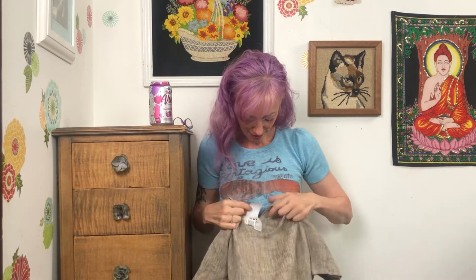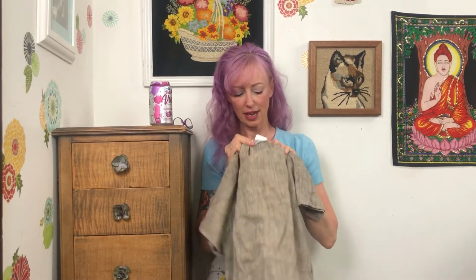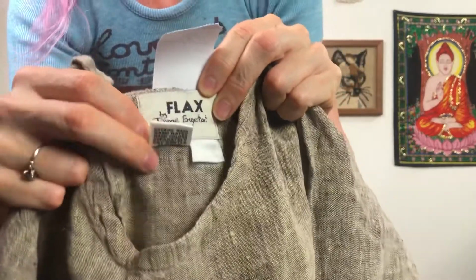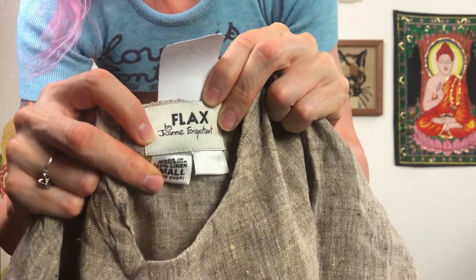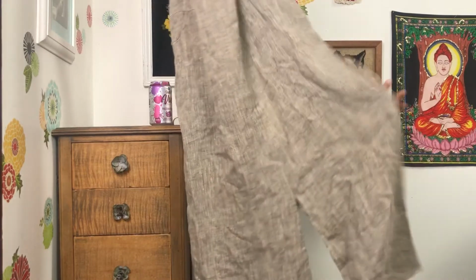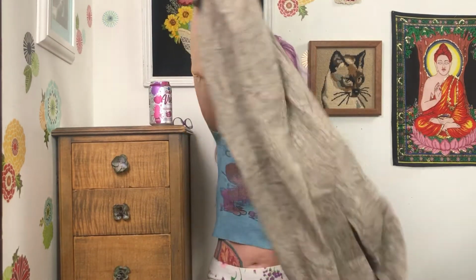This is Flax by Jeannie Engelhart. And I'll show you guys the tag, although you're probably familiar. All right. And these do really well. This is a romp. Oh man, it's a dress.